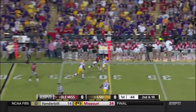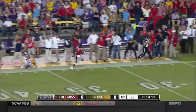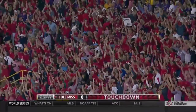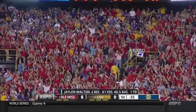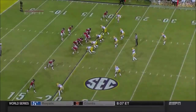Wallace fires far side, a looping throw and a catch made. And off and running is Jalen Walton down the sidelines to the end zone. Ole Miss creates a turnover and strikes back quickly, 80 yards. What a job here by Laquan Treadwell.